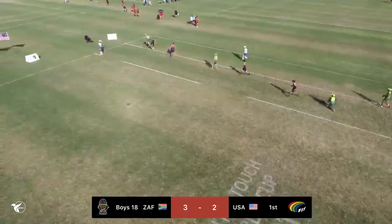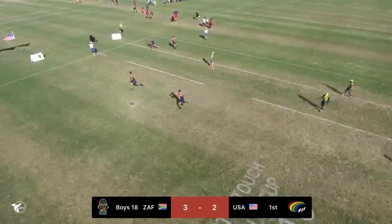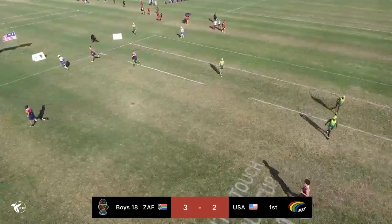Big long pass to the winger. Referees give you all clear. We're going to call that one a fair pass. And a try in the corner.